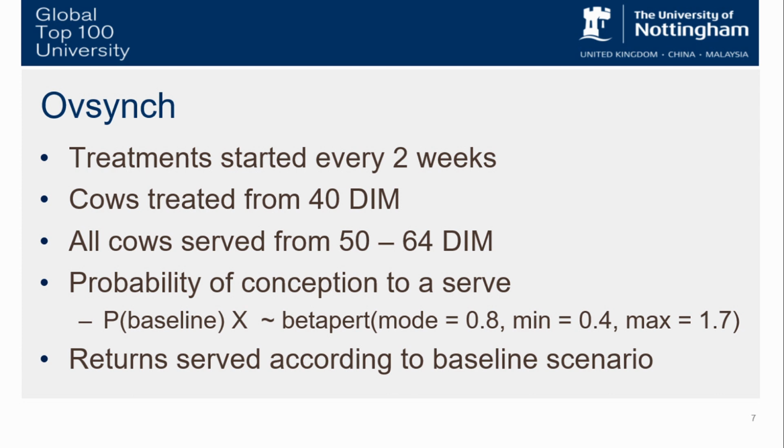When I've put in place the off-sync, it's going to have an impact on the baseline situation, and based on published papers, I can estimate what that's going to do to the probability of conception given that a cow has been served. It's going to increase the submission, so all cows are going to get submitted, 100% submission, but it's going to have a slight negative effect on the probability of conception given a serve, summarized by a distribution that on average has an 80% reduction in the probability of conception given a serve. And after the first service has been synchronized in this intervention, they're on their own. They're back to the baseline scenario, and any returns they have to detect in estrus.